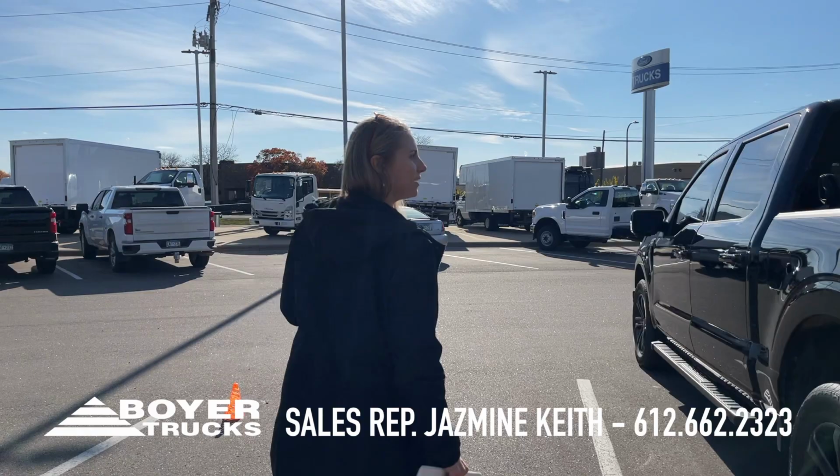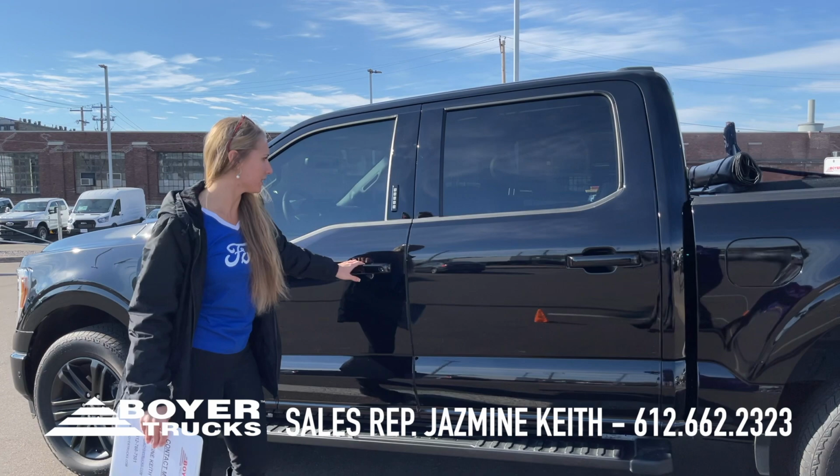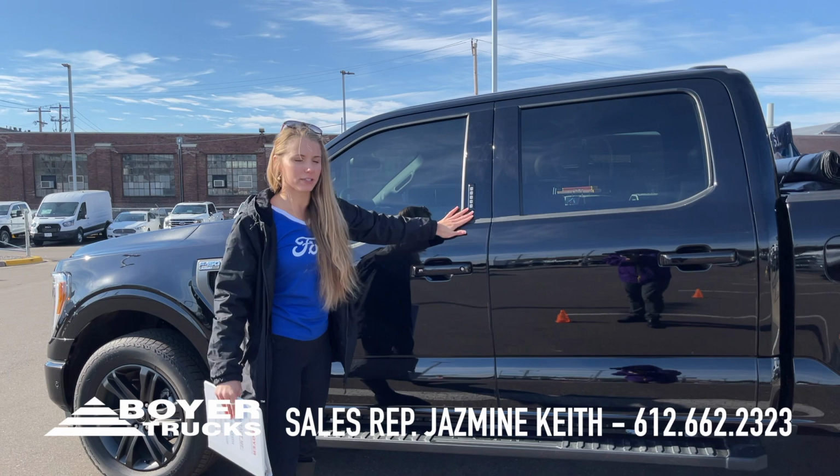Capless fuel in there, super nice for filling it up. The keypad on the door, in case you forget your keys or don't want to carry your keys, you can use that.